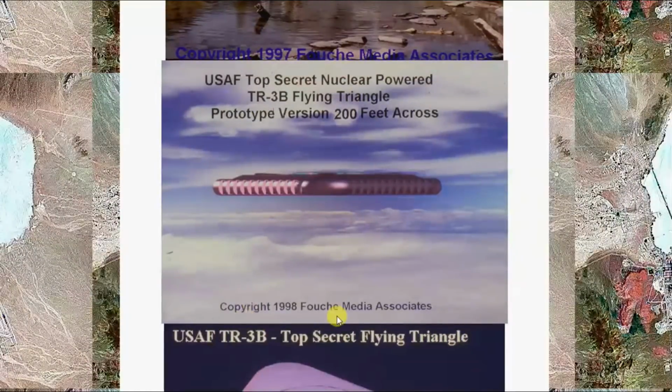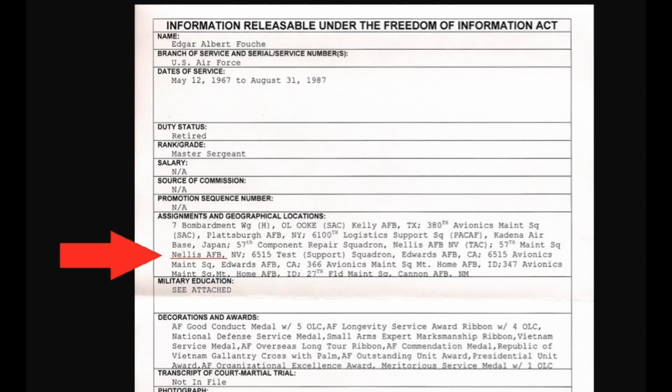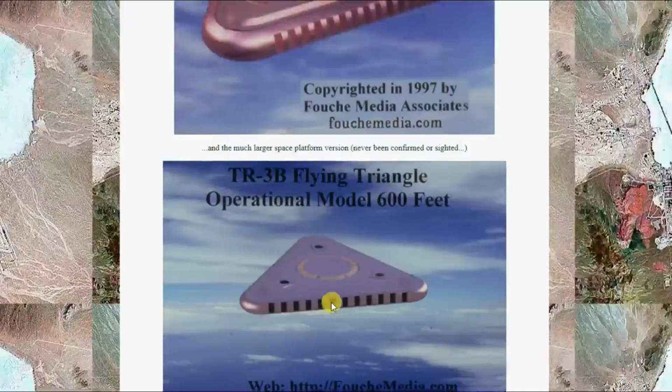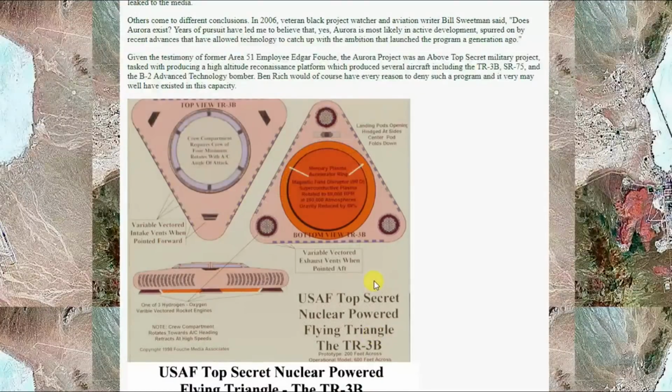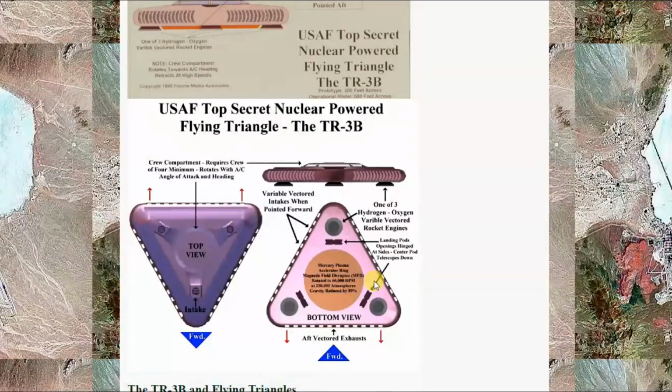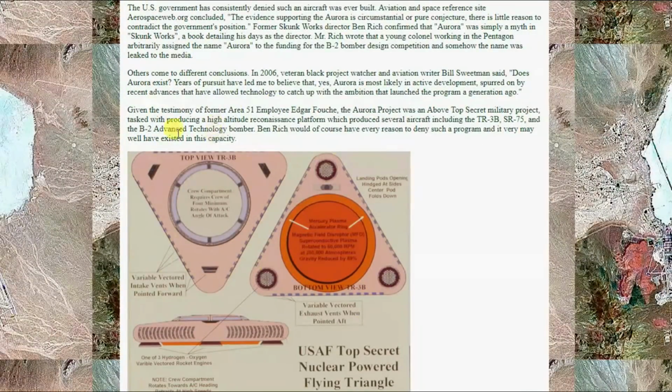As you know, Ed Fouche was a personal friend of mine. He was the only alleged former Area 51 employee who's provided real documentation that he actually worked at Area 51, and we can prove it with his FOIAs and his military records. He was the first guy to disclose or talk about the TR3B, and pretty much everyone else who's come out and talked about it since has copied Ed and me, because I did put out a whole bunch of stuff on the TR3B's centrifuge anti-gravity mercury plasma accelerator ring and this magnetic field disruptor.